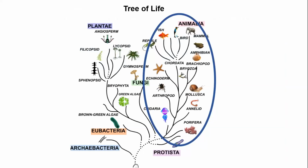Now, all these animals and plants, this is something we call the tree of life. This is a way that scientists like to organize different animals and plants based on their characteristics, how they eat and how they reproduce. As you look over here, this blue circle has all the animals. Up at the top, you see the elephant. Do you see the penguin for the birds? The fish and the reptiles?